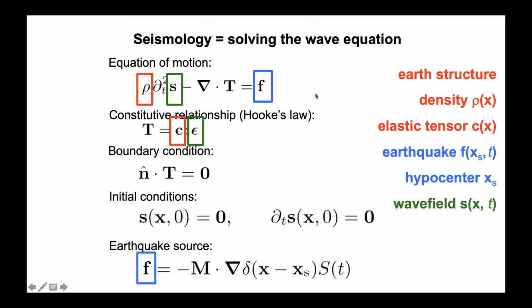Seismology is about solving the wave equation. And on paper, it doesn't look so bad. There's not that many equations here. We're talking about solving the equation of motion. What we need for that is to describe the Earth structure, shown here in red. That would be the density at every point in space, that's rho. And we need to describe the elastic tensor at every point in space, that's this c. You could think of that as compressional wave speed and shear wave speed if you want to reduce the elastic tensor to an isotropic case.